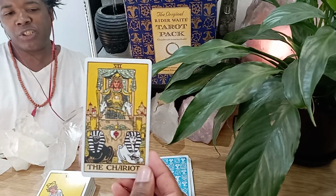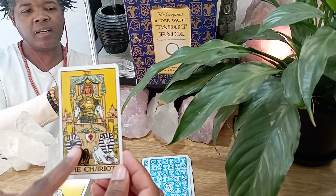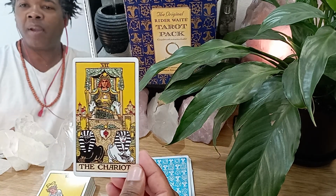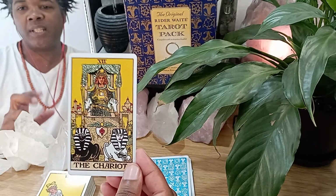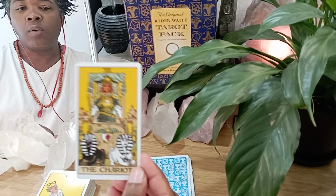The Chariot energy is also an energy of going forward. You'll see that there are these two characters, one is black and one is white. So it lets you know that, well, maybe everything isn't as 100% perfect and hunky-dory as you'd like it to be, but still move forward. Don't hold yourself back.